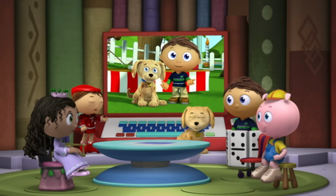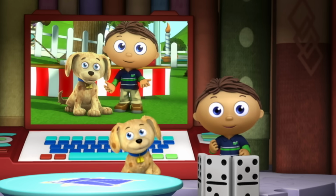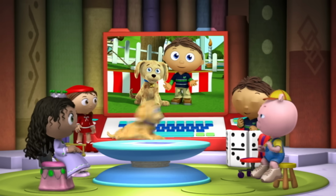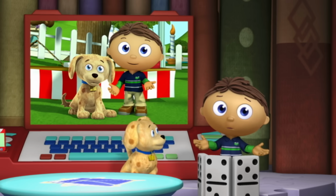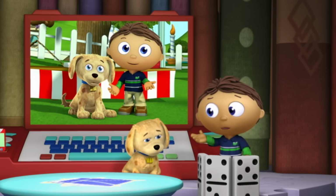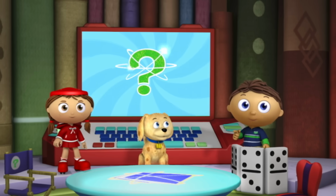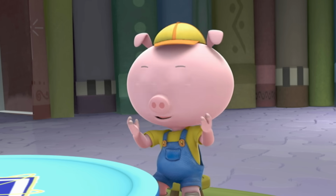Okay, Whyatt, state your problem. I met this really great puppy today. He's so friendly. So cute. I want to find him a home, but I don't know how. How can we find this puppy a home? Good question, Whyatt. And when we have a question, we look in a book. Which book should we look in?